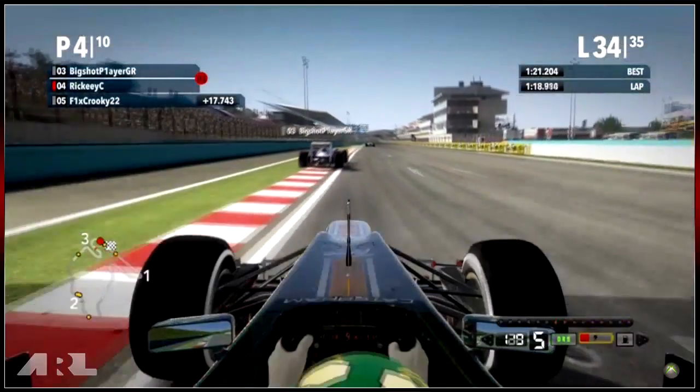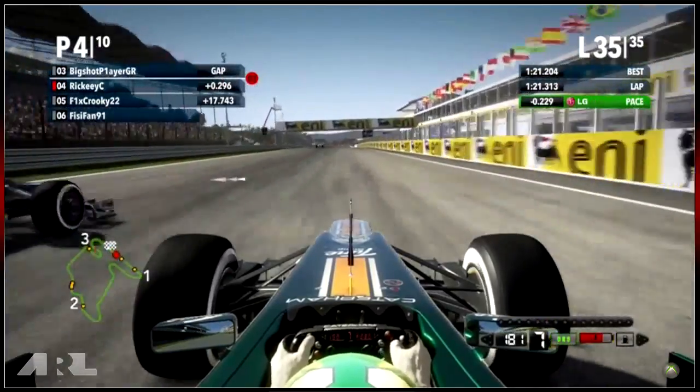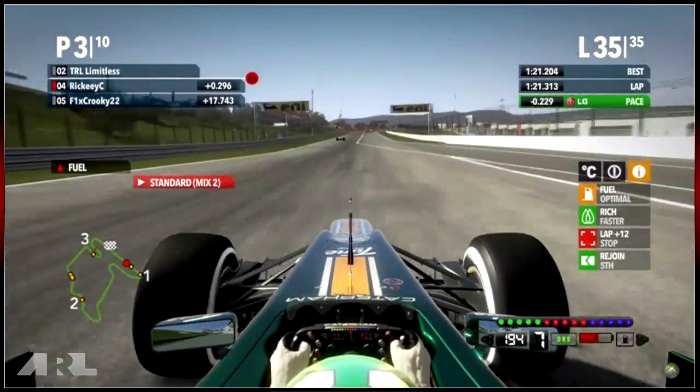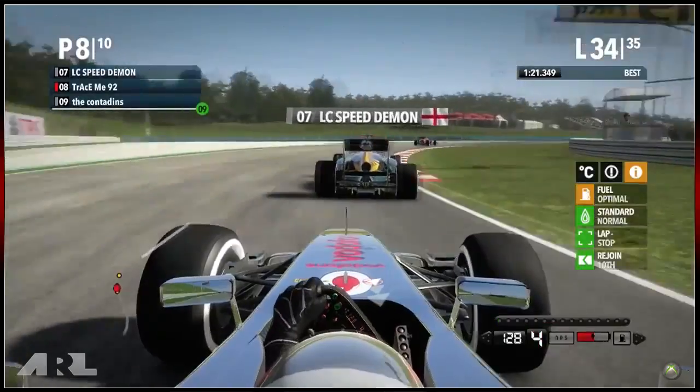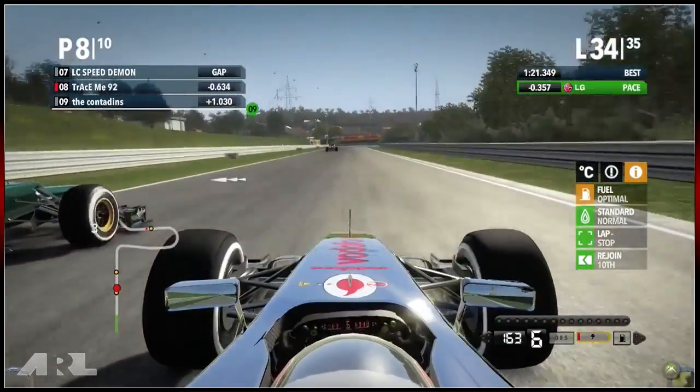Is Big Shot going to get DRS? Let's have a look. No, he doesn't. So now Ricky C, easy peasy, straight up into 3rd place. The podium spot is his. Is he going to keep it on the final lap? We will see, but he's up into 3rd place. Big Shot, unfortunately, now down to 4th.